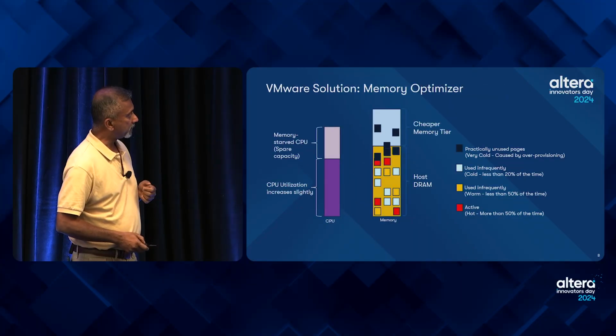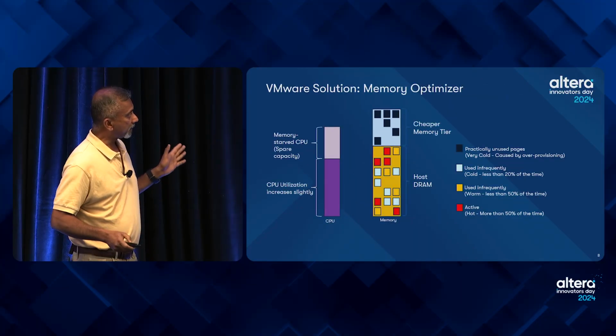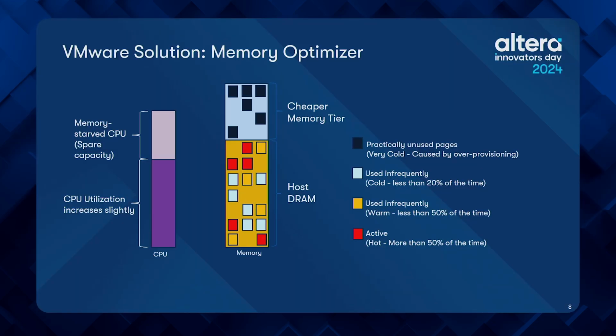Now, I need you to bear with me on this animation here. Basically, what this is showing is exactly what I just described to you. What we do is we dynamically and constantly move pages away from host DRAM that are not deserving to remain in host DRAM. Where do we move it to? Okay, like I said, move it to the garage, right? So it's cheap. It's a place where junk can be held. And we chose a cheaper memory tier. We chose a nice, gigantic SSD to put all these pages in, okay?